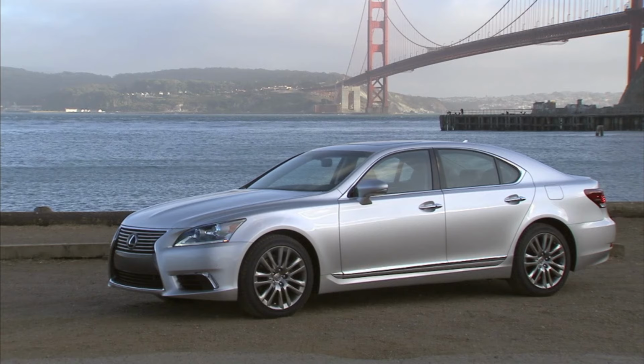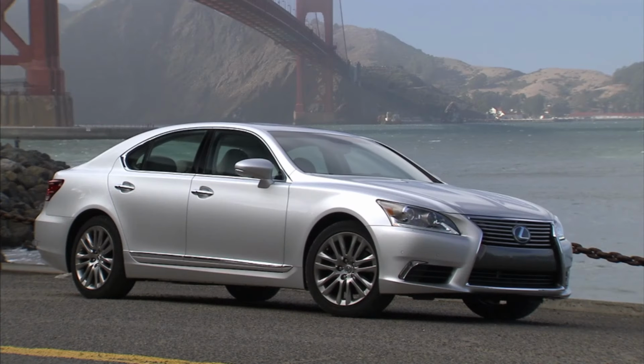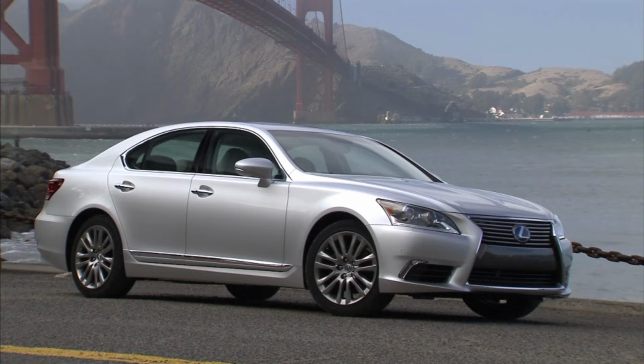The GS has gone sporty, and the ES has gone sleek. So what's left for the LS? We'll tell you now in High Gear Media's video road test of the 2013 Lexus LS.